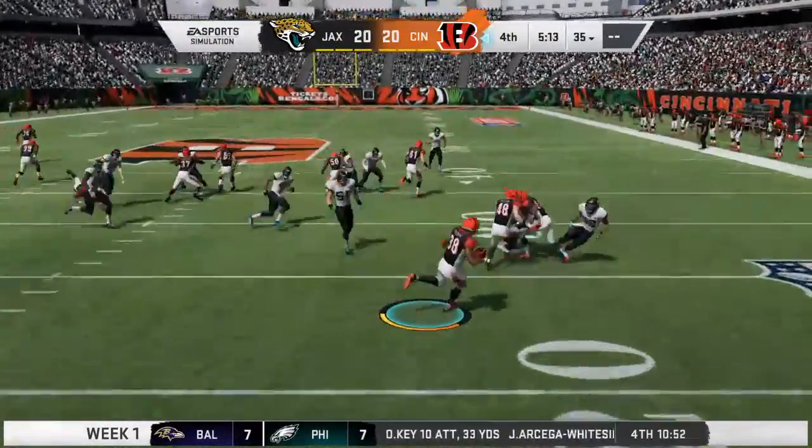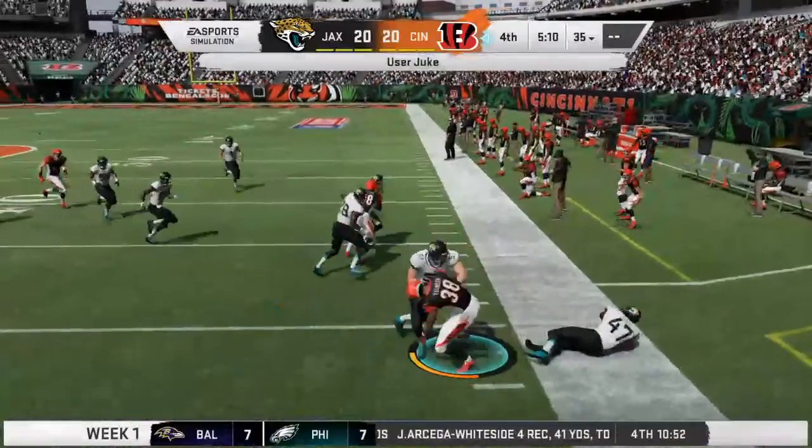Well, you talk about clutch. That one was right down Broadway, and this game's all even here in the 4th.